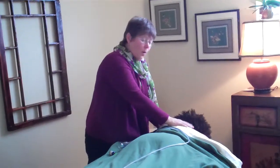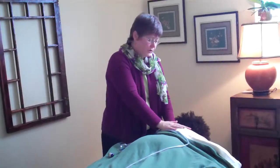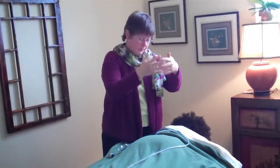What I'm working to do with the soft tissue manipulation is get your muscles, when you come in there like this, I want them to get like this. That's the nice, normal, standard resting length for muscles.